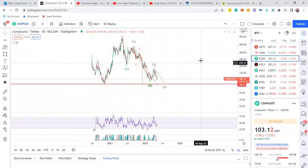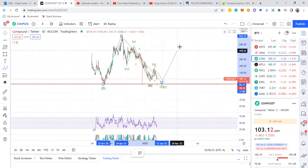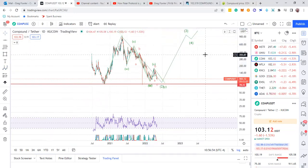So you will have a move like this with compound, where this would be your 1, and then your 2 somewhere there, and then it can go into a third wave move. Okay.